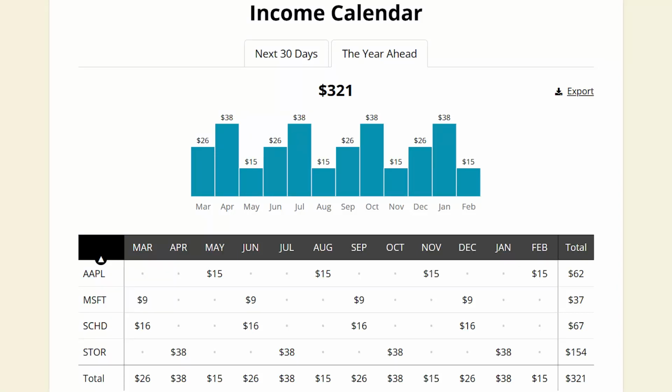Obviously, my goal here is to add another handful of companies throughout the year and ultimately have anywhere from 20 to 30 companies in this portfolio. With everything being on sale at the moment, I'm just going to continue to dollar cost average into this portfolio and build up my positions.